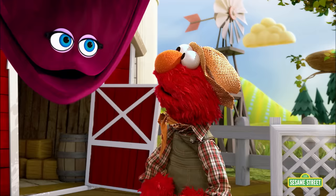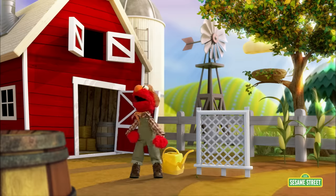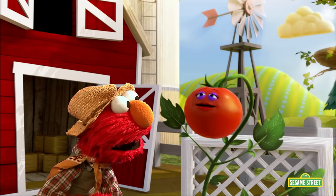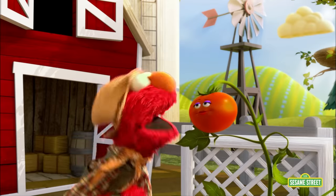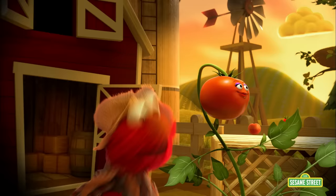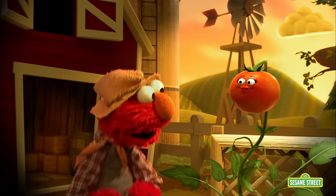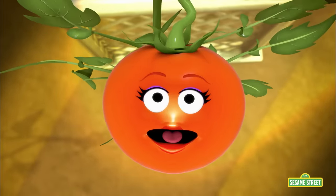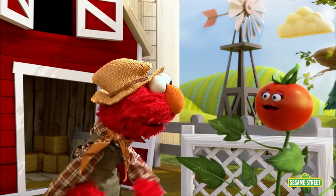But where's our star tomato? Oh, she's about to make her entrance right now. I have a dream, a really big dream, Elmo. Well, what is Big Tomato's dream? Cherry tomatoes are tiny, grape tomatoes are small, but I want to be the biggest tomato of them all. Oh, Farmer Elmo gets it. Tomato wants to be a bigger tomato. Oh, not just bigger.